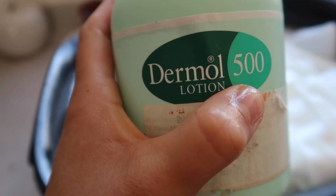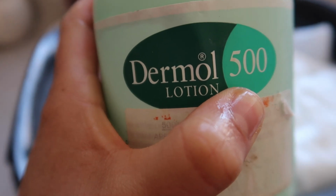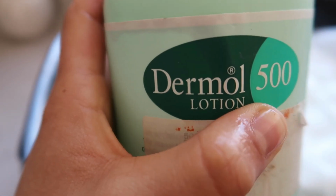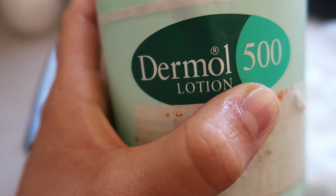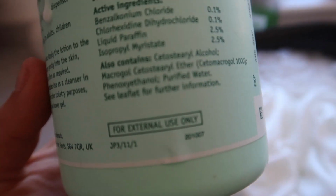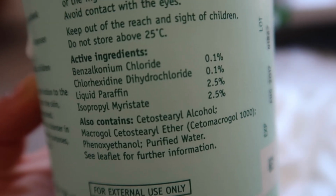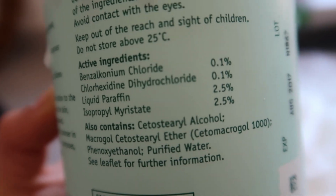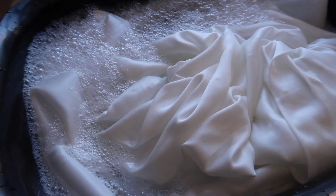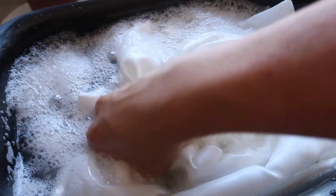So to wash my silk pillows, I have just used Dermal 500, which is prescribed by my doctor. Any of you can get this prescribed as well by your medical professional. It's just plain, it doesn't lather, it's really, really useful. Make sure that you're not allergic to any of these things. It's unlikely. Get this prescribed by your doctor, and I just use this also as a detergent. It doesn't have any added nasties in it.